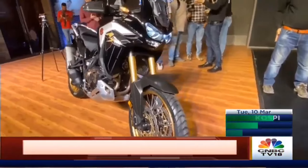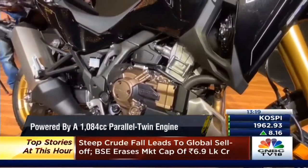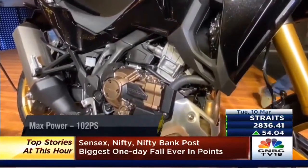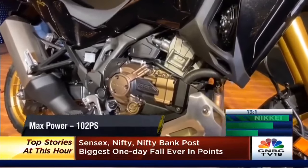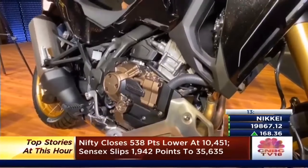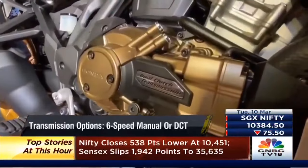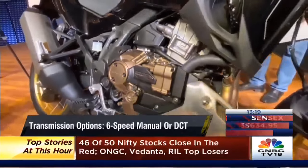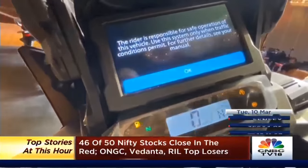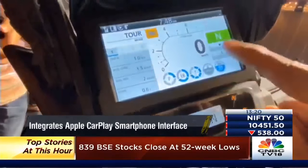And the heart of the matter, the new engine. This one is an 1100, 1084cc to be precise. And now it puts out 102 PS of power, 105 Newton meters of torque. So those magical figures are there. It's not the same output as before. It has grown on the output. It is more powerful. It is stockier. And what you see here is the dual clutch transmission, but the big news is you can also have it with a manual.